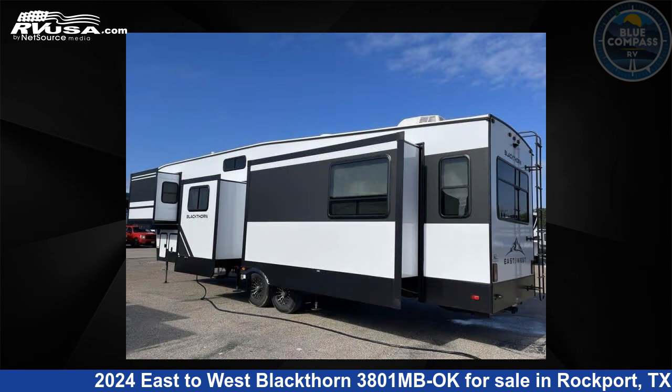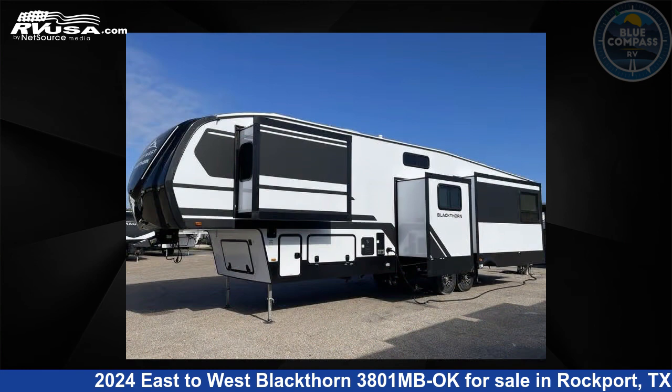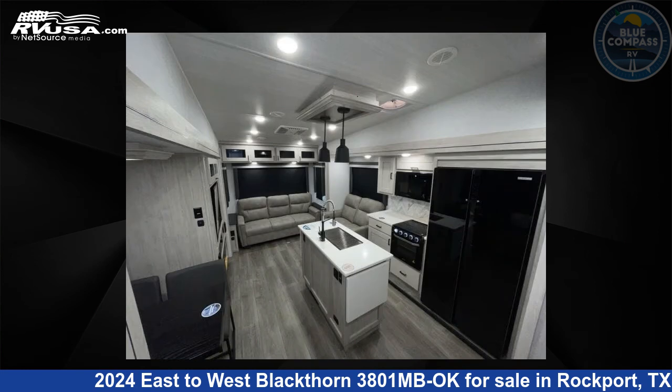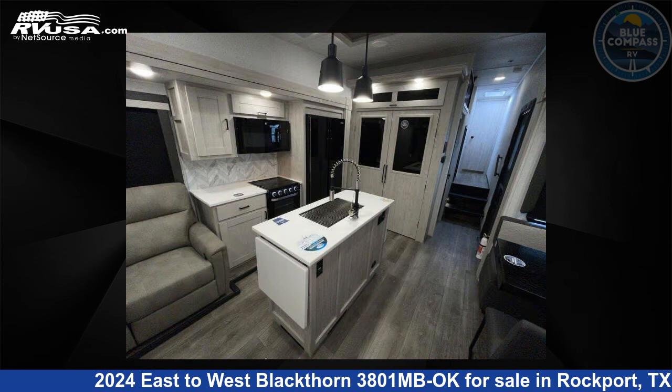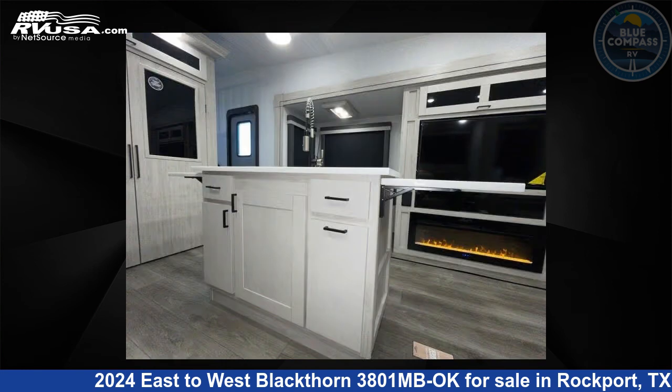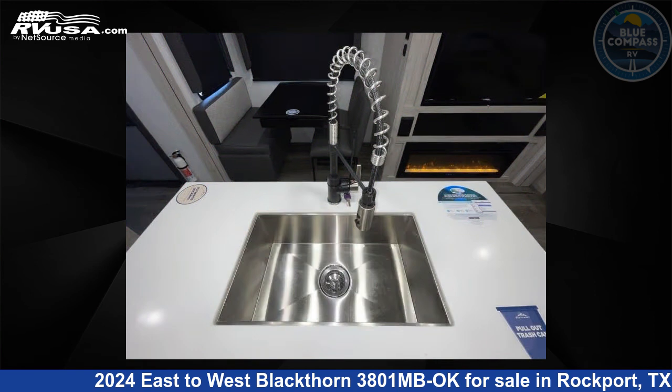This new East to West is 41 feet 0 inches in length and features an Artisan Maple interior, sleeps 8, slideout, and 64 gallons fresh water capacity. The floor plan layout of this fifth wheel features bunkhouse, front bedroom, kitchen island, loft, outdoor entertainment, outdoor kitchen, rear living area. Remember, this is an AI-generated video of one of thousands of classified listings on RVUSA.com.